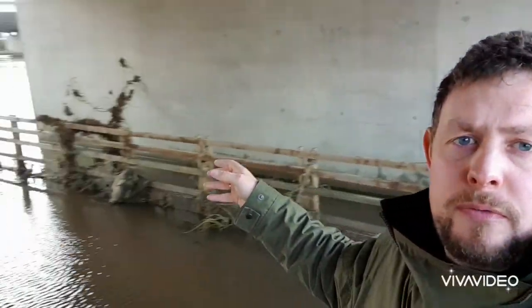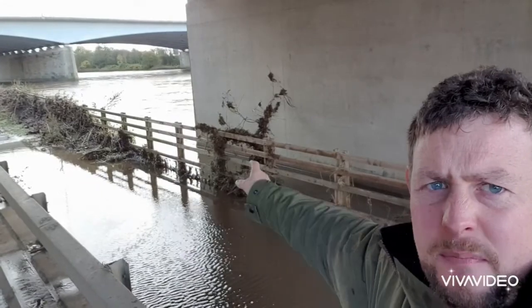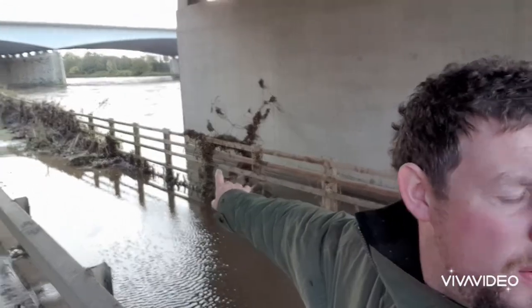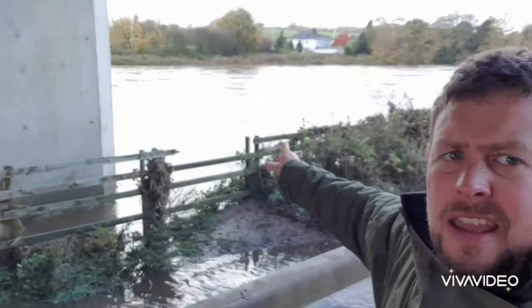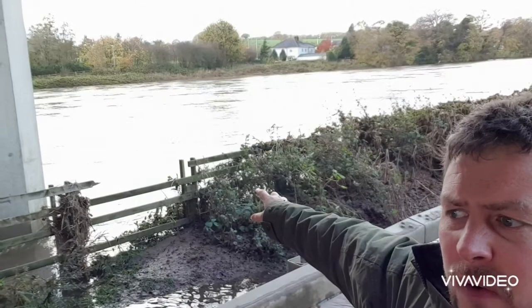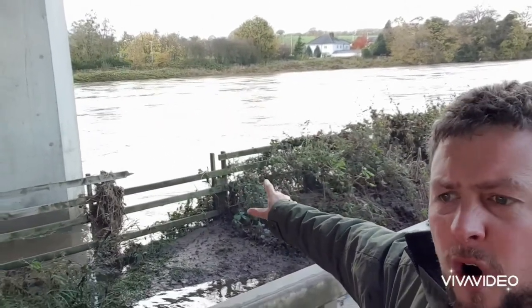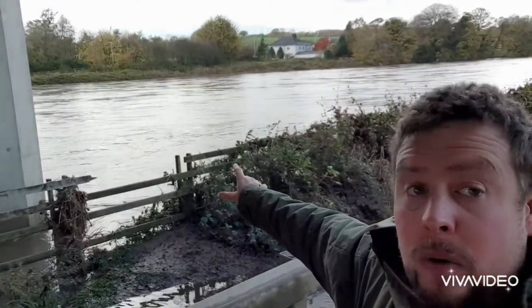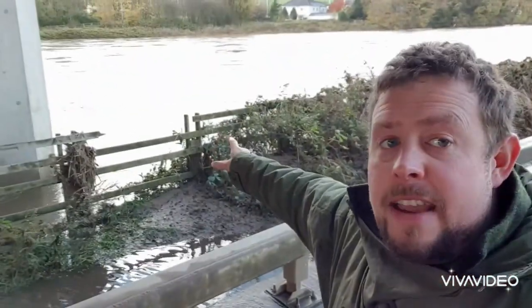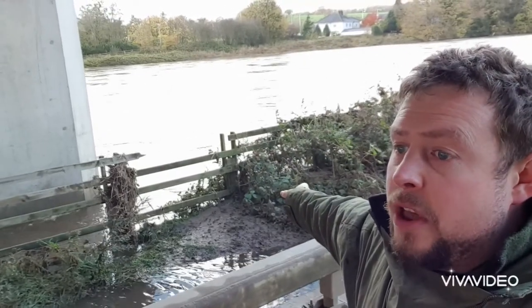I mean, if we look further up the river there, I don't know whether you can see it in the camera, that river is really flowing. I'll come a bit further along here. You can see how that river is really going some. So if we were to get into that river, it could carry us quite a long distance before we actually came out. So stay safe guys, and obviously watch what you're doing out there. The weather is against us at the moment.